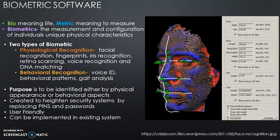Biometric software. Bio meaning life, metric meaning measure. Biometrics is the measurement and configuration of individuals' unique physical characteristics. Two types of biometric: physiological recognition, including facial recognition, fingerprints, iris recognition, retina scanning, voice recognition and DNA matching, and behavioral recognition, including voice ID, behavioral patterns, and gait analysis.